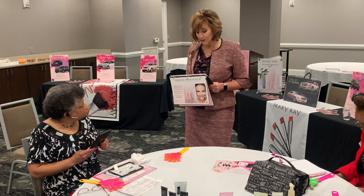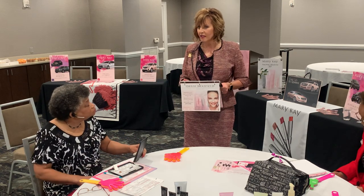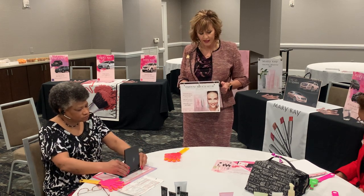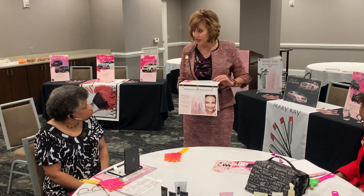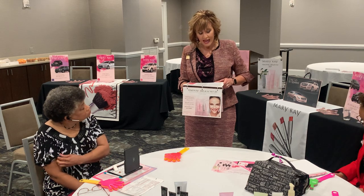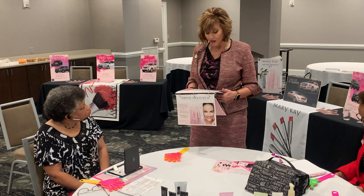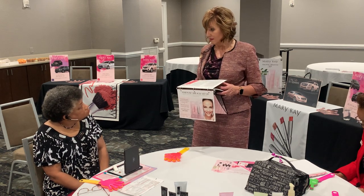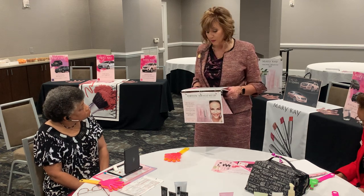All right, so the first thing we're going to do is I'm going to tell you about our TimeWise Miracle Set 3D. And this was totally redone about a year and a half ago. It is just a wonderful product that Mary Kay has come out with. It is an innovative collection of age-fighting products that work together to deliver benefits you're going to need for younger looking skin, okay?